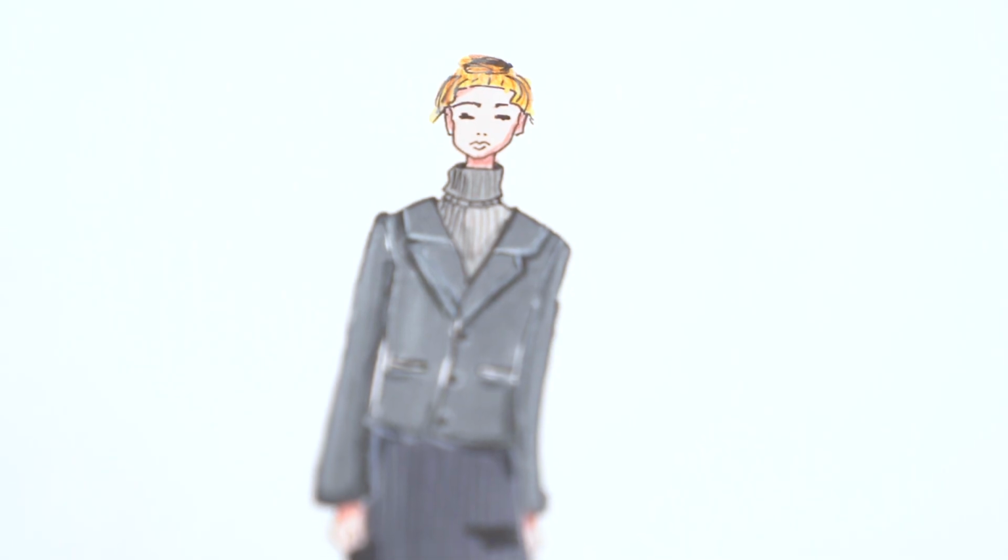Perfect. These are the garments and the outfits in a nutshell and with the finished color rendering. All these combinations will help you look taller.